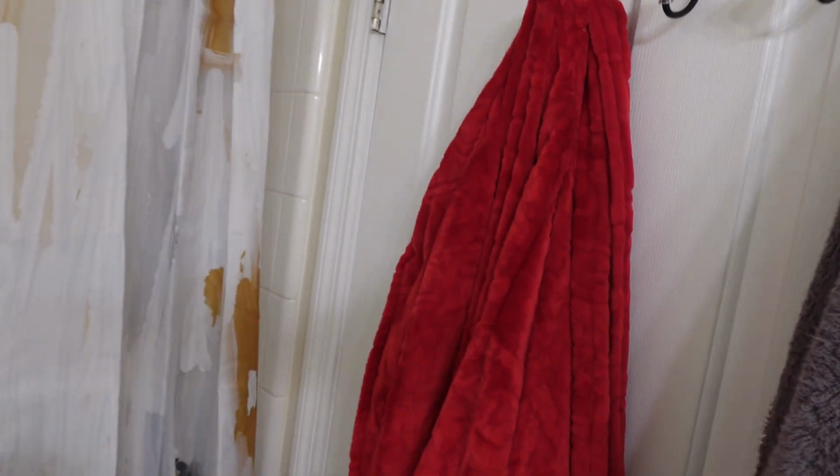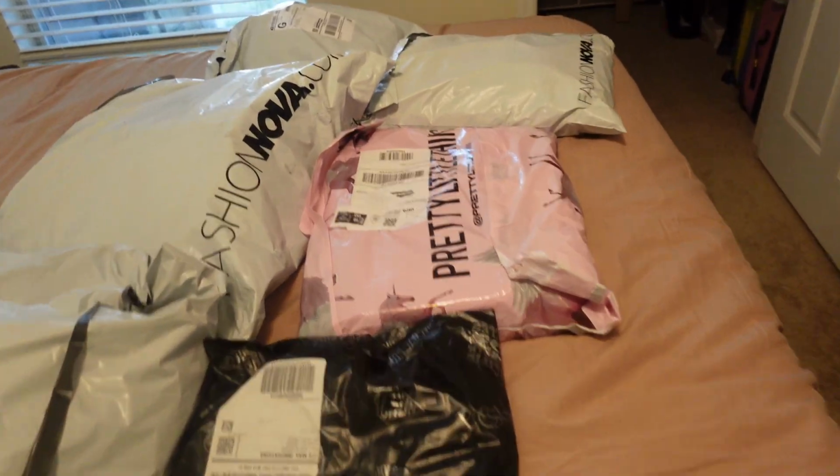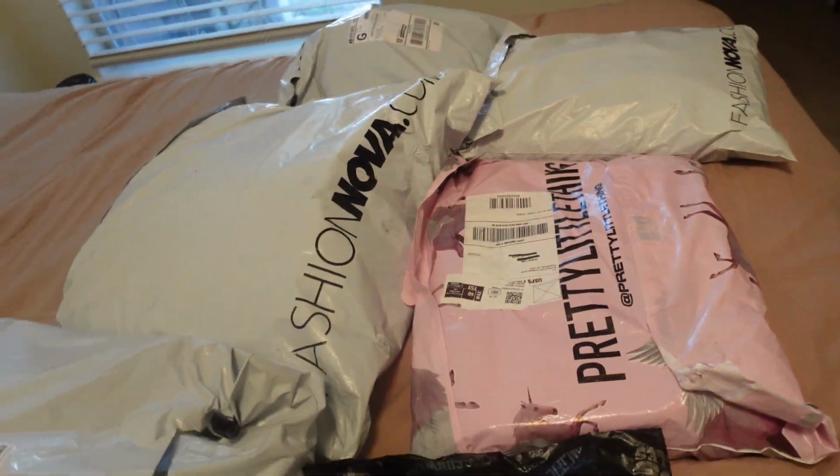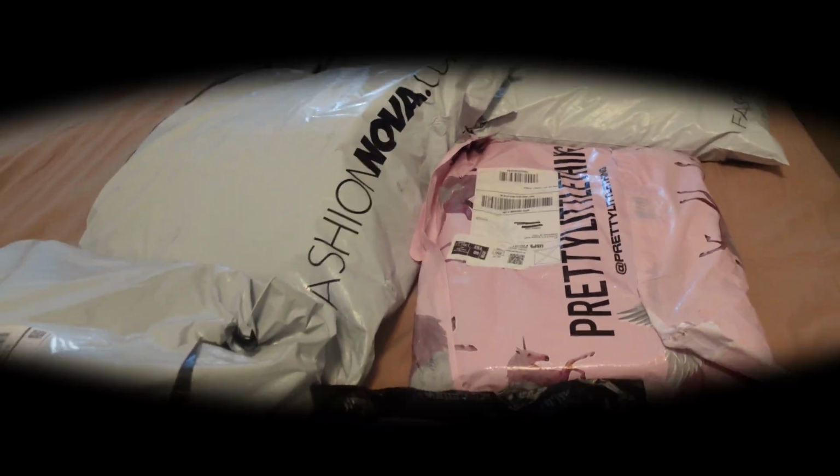And then this tub is humongous. I'm gonna show y'all. Even though I don't have a shower caddy yet, look at that tub space. You literally can't beat that. It's so much space. I forgot to show y'all. Look at all these packages I got. But don't worry, it's gonna be a try-on haul coming soon. I got my cup of cappuccino.